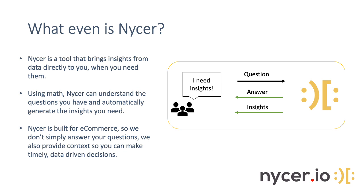So what is Nicer? Well, before we get into the actual tool, I'll give you kind of a high-level description of what the tool is. The main goal that Nicer serves to achieve is to help bring insights from data directly to you and when you need them. And we're able to do this using math. Nicer can understand the questions you have in the same way in which humans speak and think, and process this question and automatically generate the insights that you need to not only answer this question, but then also have the context so that you can move forward in the most efficient way with all of the information you need to make data-driven decisions to watch your business grow and succeed.